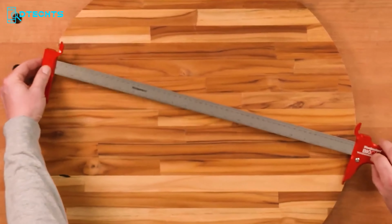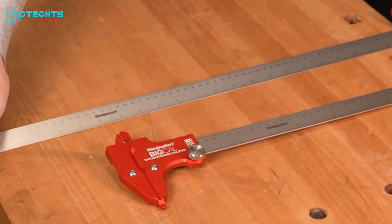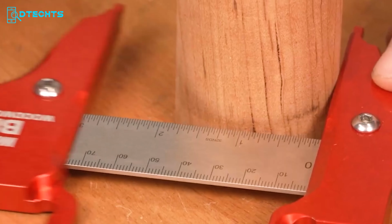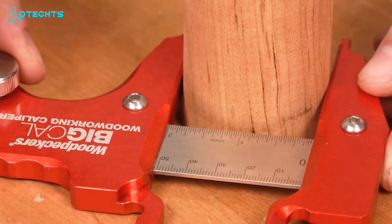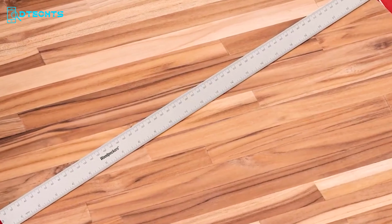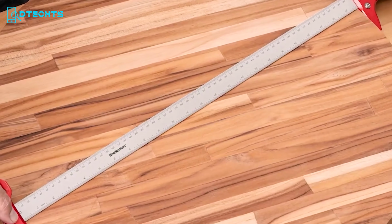When it comes to layout work, size matters, and the Big Cal is here to prove it. This oversized caliper brings precision measurement to a whole new scale. Struggling with accurate measurements on large workpieces? The Big Cal's extended jaws and large digital readout make it a breeze to measure everything from board widths to complex assemblies.